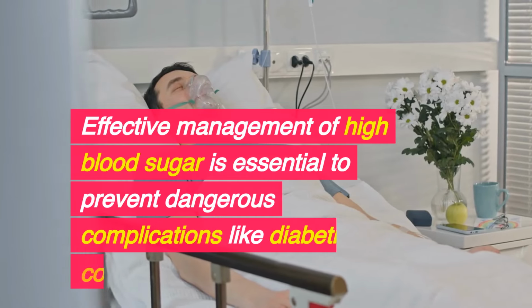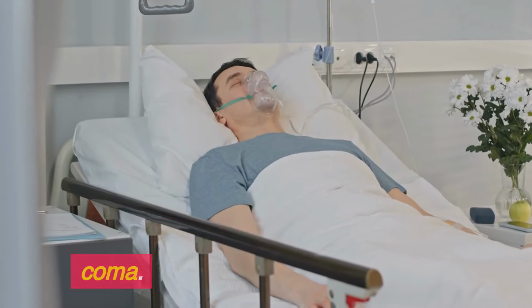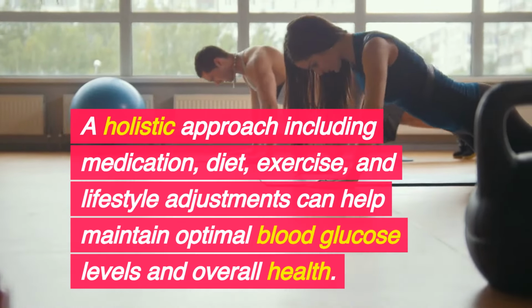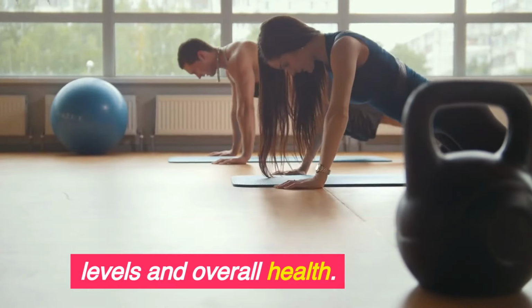Effective management of high blood sugar is essential to prevent dangerous complications like diabetic coma. A holistic approach including medication, diet, exercise, and lifestyle adjustments can help maintain optimal blood glucose levels and overall health.